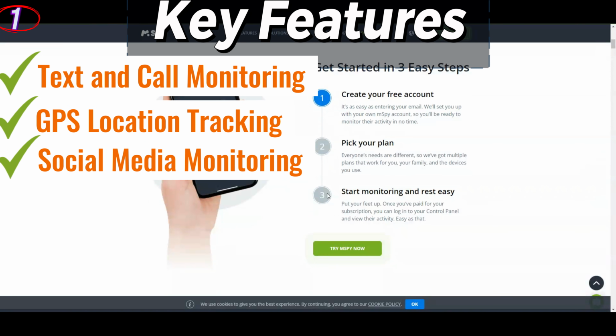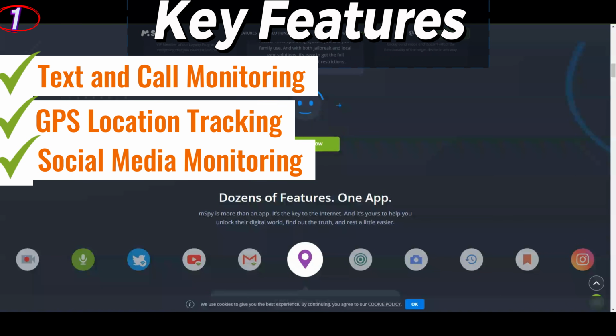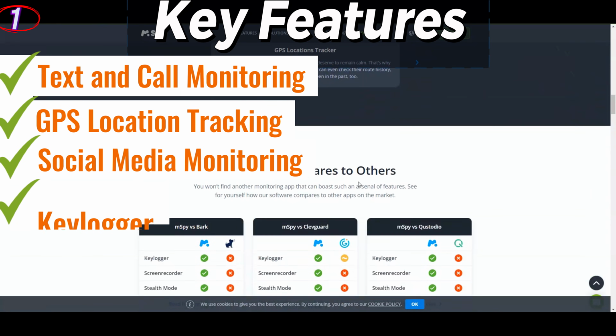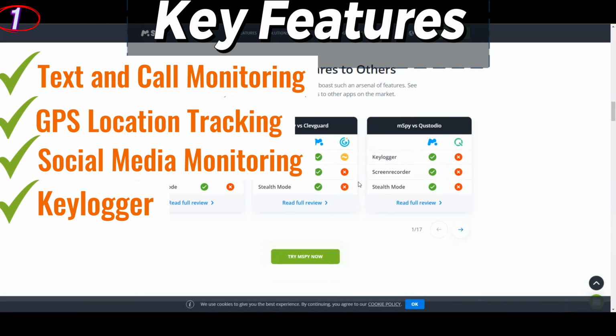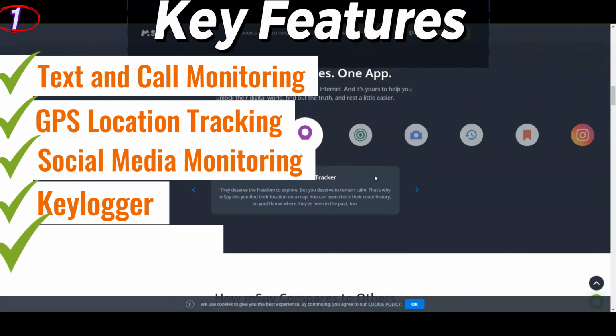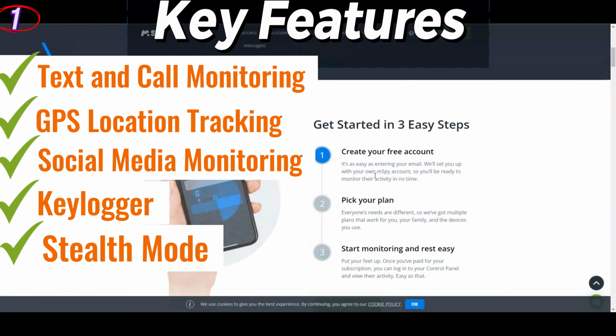Social media monitoring. mSpy allows you to monitor popular social media apps like WhatsApp, Facebook Messenger, Snapchat, and Instagram. Keylogger records all keystrokes, giving insight into what the user types, even deleted messages. Stealth mode operates in the background without the target person knowing it is installed.